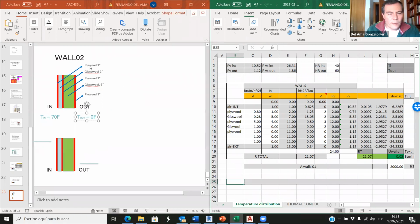Okay, so this is the list of materials: plywood, glass wool, plywood, glass wool, and plywood. Then the widths. The width of the plywood is 1 inch. The width of this first layer of glass wool is 2 inches. I type 2 here. Plywood, 1 inch. Glass wool, now it's 6 inches. And plywood, 1 inch.